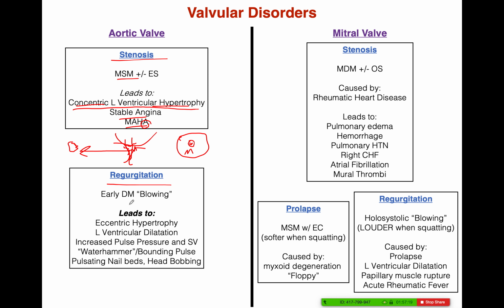Aortic valve regurge, this is an early diastolic blowing murmur. I told you, whenever you have an early diastolic murmur, please choose aortic regurge. This can lead to eccentric hypertrophy, where instead of having the wall increasing all the way around, here's our ventricular space, and here is the muscle. Really, it's just eccentric. It's off to the side.